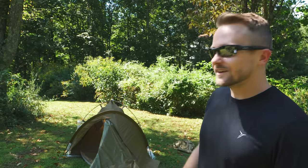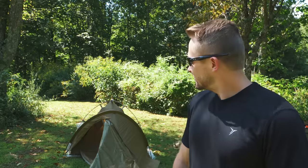Let me ask you this. Would you spend $1,000 on this tent? Even if you love military surplus, would you spend $1,000 on this tent? I'm not saying you can buy it for $1,000, I'm just asking. In all truth, if you were to find one of these, it would probably go for around $2,000. Would you spend $2,000 on this? Everyone, take care.